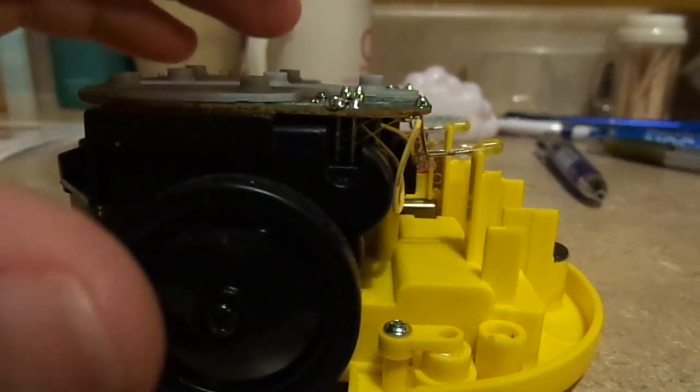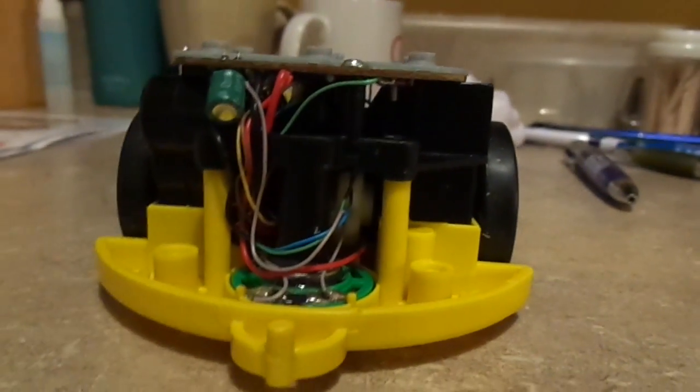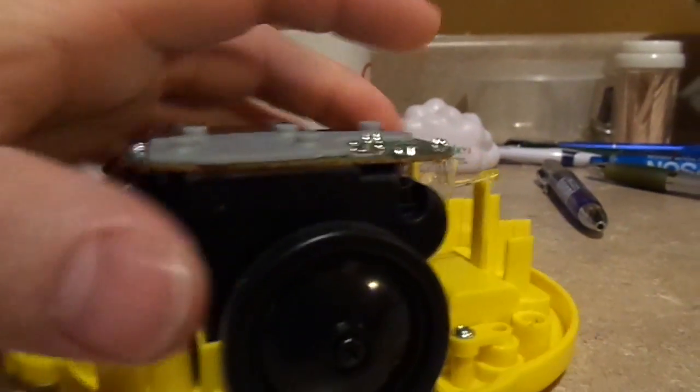You've got to desolder these optical sensors, and you've got to desolder a couple of wires. There are no plug-in components. So this is really just a one-purpose, one-trick pony. That's what I'm trying to say. This is a one-trick pony, unless you're really into hardware hacking.